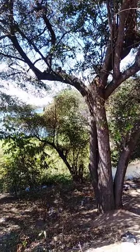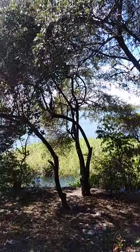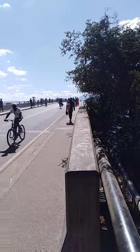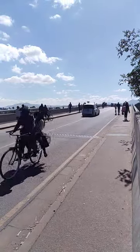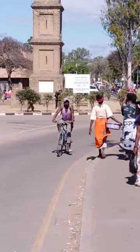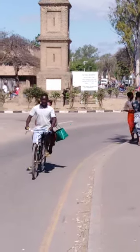Yeah, this is the part of the water you can see, and there are very nice trees as well here. And I'm just on top of the bridge now. You can see cyclists storming down this place, and cars, of course. So it's a shared place. Yeah, the cyclists running fast, running slow.